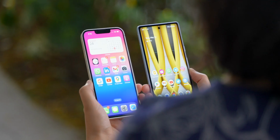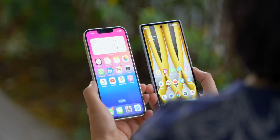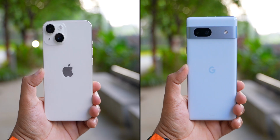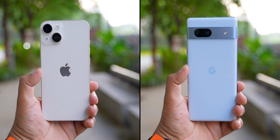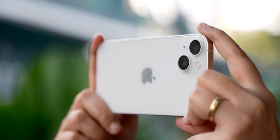I wasn't planning on making this video because there is a big price gap between both these phones. I had plans to compare it with the iPhone 13 instead. But a lot of you requested a Pixel 7a versus iPhone 14 camera review in the comments, so here it is.